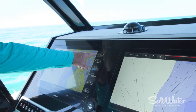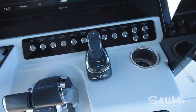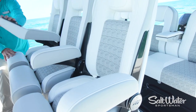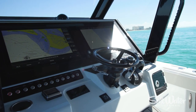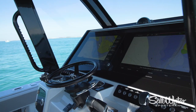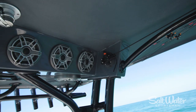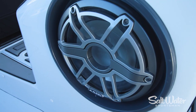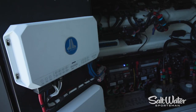The helm is set up with dual 24-inch Garmin displays. We've got Optimus 360 steering on board, autopilot, and over here on the right armrest, we've got complete control to the entire system. Now, in addition to the enormous navigation suite, we've got an awesome stereo system. There are 10 JL 6-inch speakers in here, 4 8-inch speakers, and 4 10-inch subwoofers. We've got an amp running every one of those subs, and this is a rockin' sound machine.